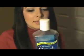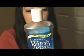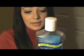The next step is often forgotten about in the skincare world, but I like to preach its importance, and it's toning. Toning just gets rid of the excess oiliness. And this is witch hazel. You've probably seen this in drugstores. It's natural witch hazel, and it does contain alcohol. Most astringents do.